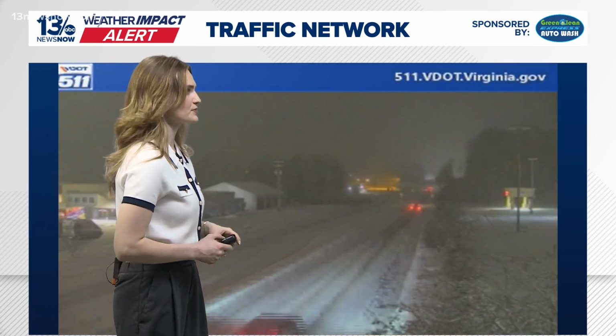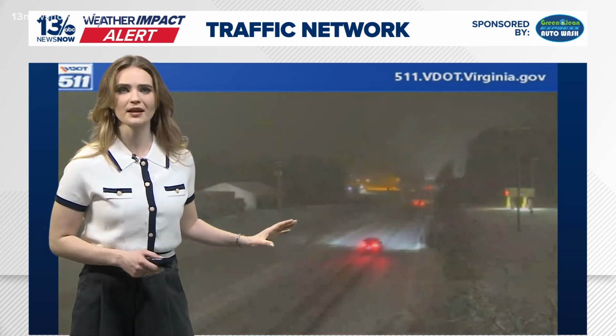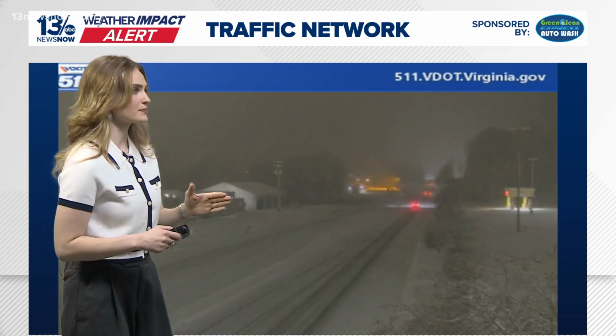And as we take a look at US 58 in Suffolk, I like this shot because it just shows even those main roads and those state highways are really going to see some snowfall and snow coverage throughout the day, and we expect that to last.